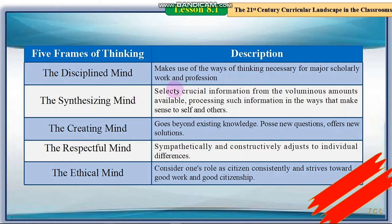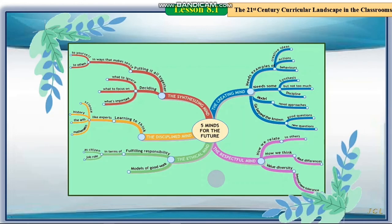And for the synthesizing mind, it selects crucial information from the voluminous amounts available, processing such information in the ways that make sense to self and others. Then we have the creating mind. It goes beyond existing knowledge. It poses new questions, offers new solutions. Then we have the respectful mind. Sympathetically and constructively adjusts to individuals' differences. Then we have the ethical mind. It considers one's role as citizen consistently and strives towards good work and good citizenship.